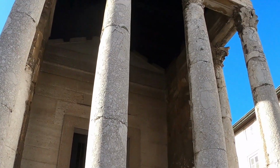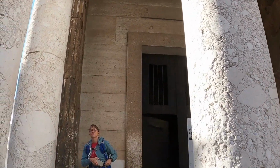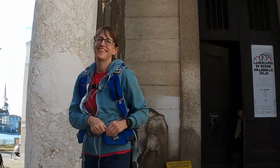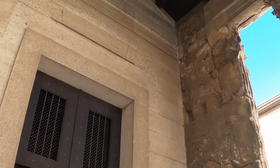So I made it to Temple of Augustus. To go inside? It's no? 2 euros to go inside. 2 euros. Well, we could if you want.